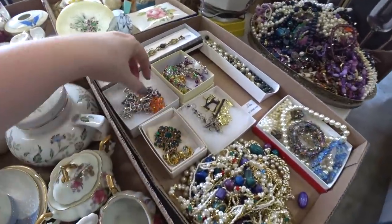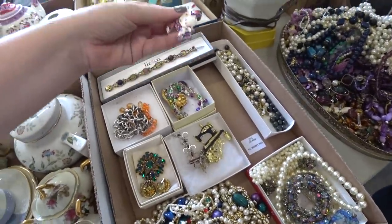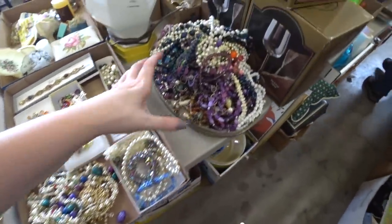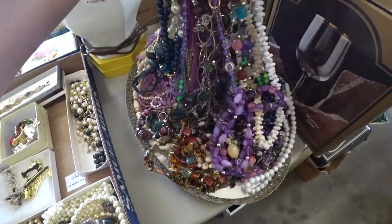Someone's being a diva. Princess is hot. The princess is hot. Oh my gosh, look at all this. You need to fill a treasure chest full of jewels.